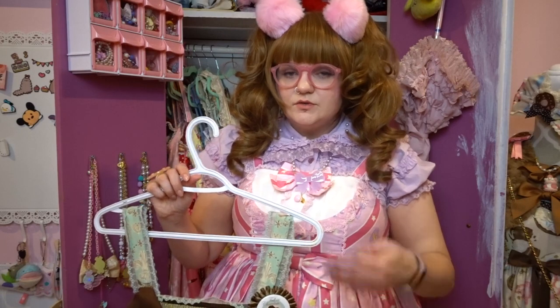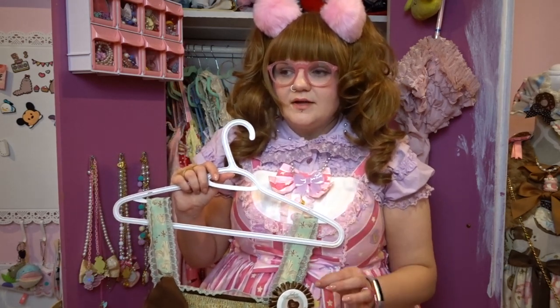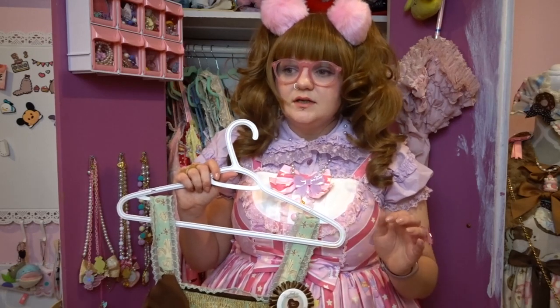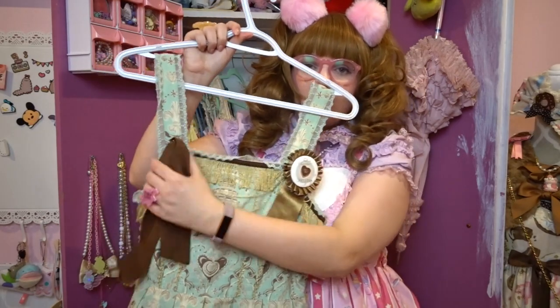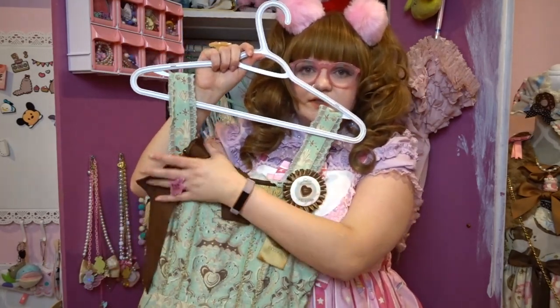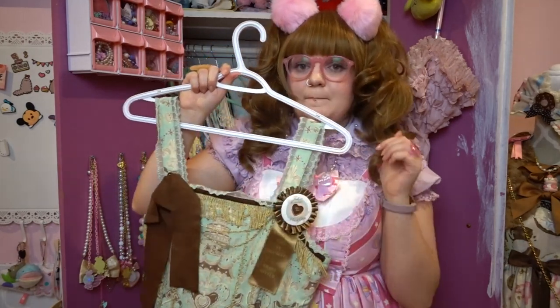I only own one mint dress, and it is Musée de Chocolat JSK in mint. And I've worn it once. And that is because this dress has the saddest bows I have ever seen in my entire life on a fucking dress. And I'm not kidding. Look at this. What is this? Angelic Pretty? Explain. What is this? I need to figure out a way to get this to stand up because it looks ridiculous and bad.